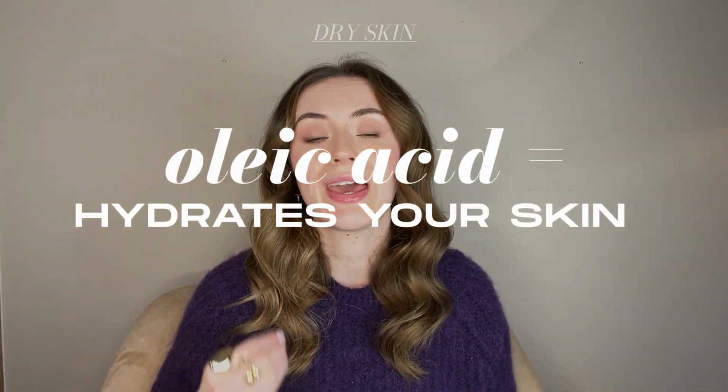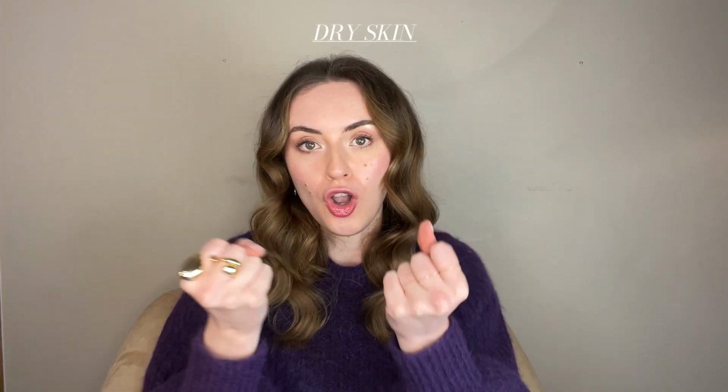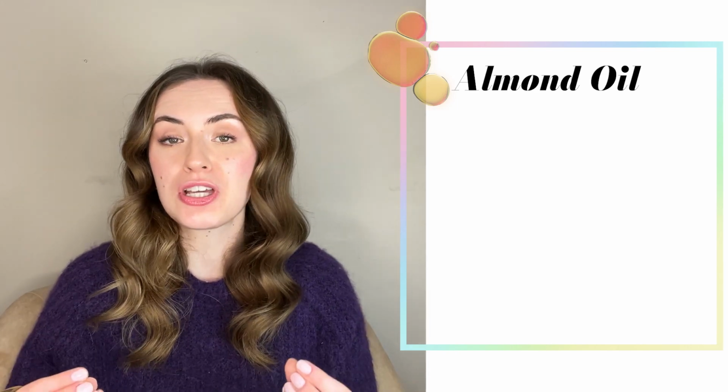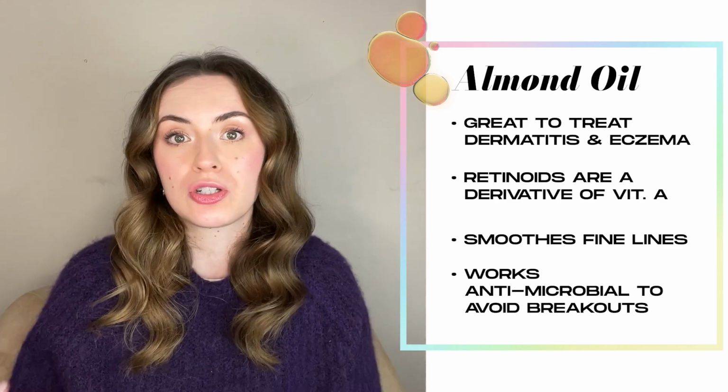If you tend to have super dry skin, you need to look into oils which are rich in oleic acid and fatty acids. So they moisturize your skin and give you hydration and also, of course, lock that hydration in. And the first oil I would recommend would be almond oil. Almond oil is an amazing hydrating oil, especially for people who have dermatitis, eczema, or just super duper dry skin.